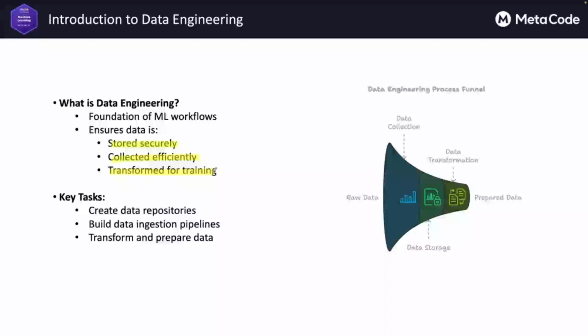So let's start with the first task, creating data repository.